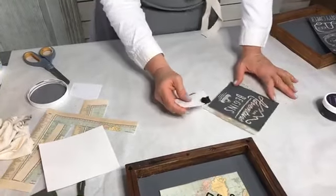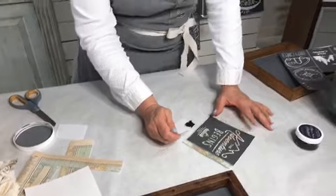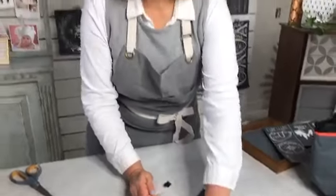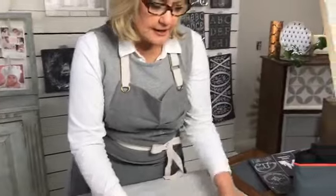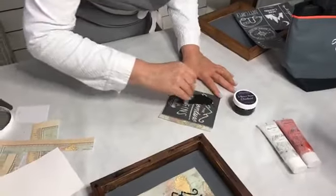You're using chalk art, correct? I am using chalk art. I am not using gel ink. The chalk art is meant for surfaces like this. The great thing about it is you can use it on wood, you can use it on paper, a lot of different surfaces. But if you want to change it out or you want to get rid of it, all you have to do is wipe it off. The gel inks that I'm getting ready to show you in just a minute are more used on fabrics, and they're permanent for fabric.